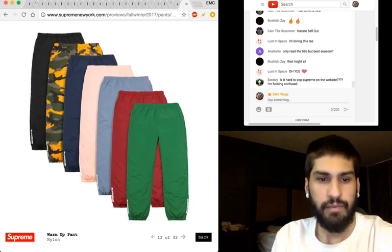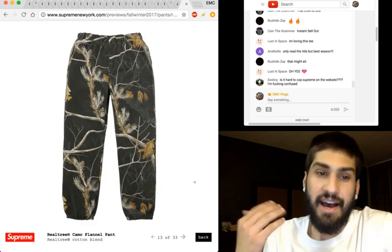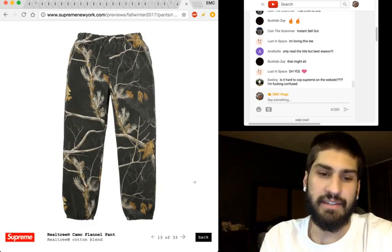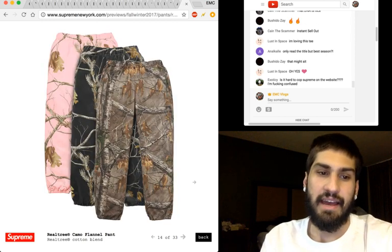Real Tree camo pants. Again, I'm going to do a video on these just because I'm going to show you guys how you can cop literally these same exact pants for next to nothing. And Supreme is just making it. It's kind of funny.